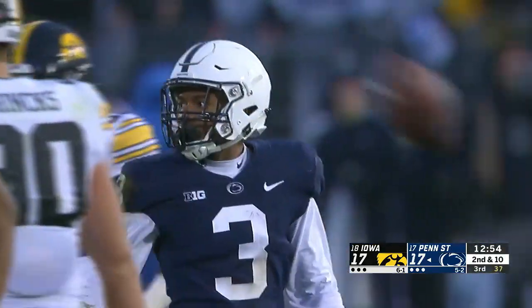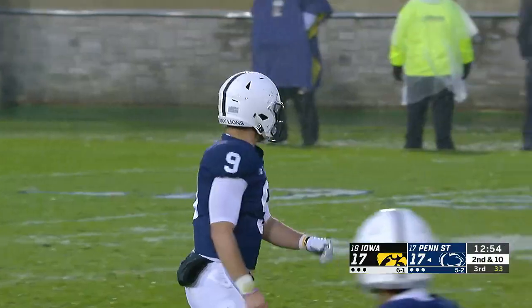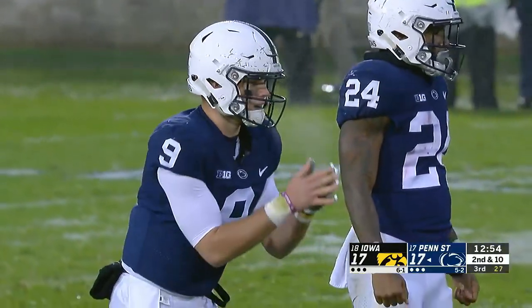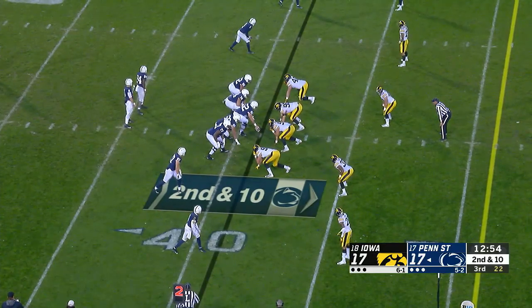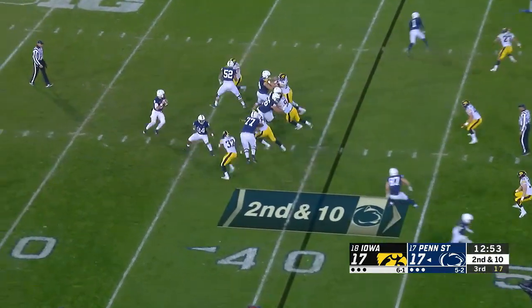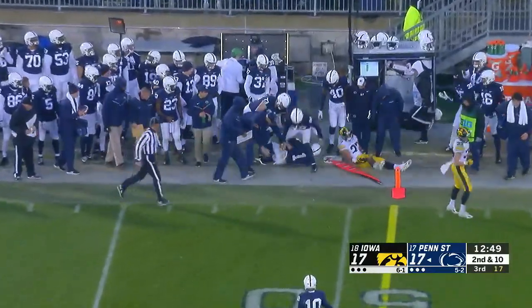Everybody very focused and concerned here at Penn State about the drops. We talked to Ricky Ronnie about that. He said it can get in the kids' heads. I mean, that's all they're hearing. And he said what he does is he doesn't tell the receivers, hey, catch the ball. That's right. That's the worst thing a coach can say. Hey, block better. Well, how do you block better? How do you hang on to the football? 2nd and 10. That's how you hang on to the football, make a grab.